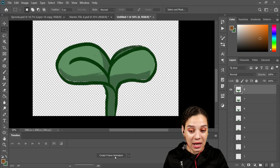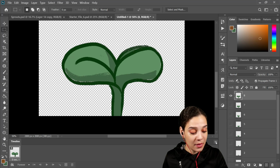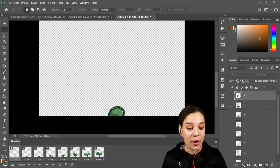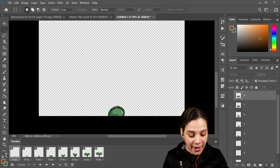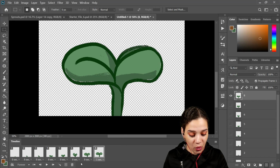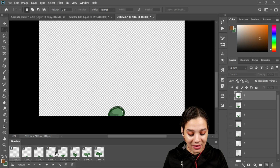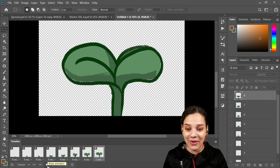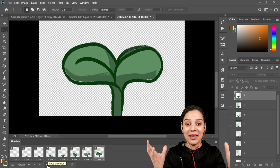So I'm going to go ahead and hit Create Frame Animation. I'm going to come over to my hamburger menu over here. I'm going to say Make Frames from Layers. And now I've got more frames here. And I'm going to change the duration of this final one here to 1 second, and then I'm going to leave the other ones on a zero delay. And I'm going to hit play. There we go. And it just makes it even larger.